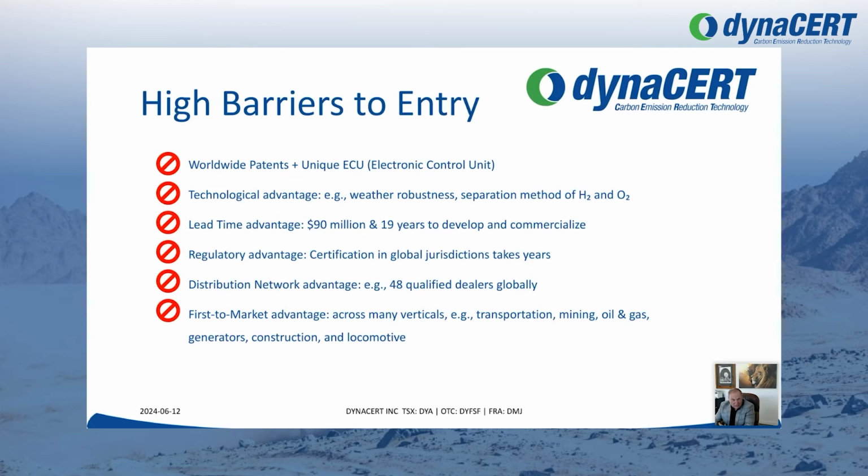We look at the high barriers to entry. I mean, we have worldwide patents. Like I said, we hold 27 patents. We've got unique electronic control units, which we call our Smart ECU. We've got a technological advantage. Our product is very weather robust. It is designed to separate methods of H2 and O2. Lead time advantage. Like I said, we spent over $90 million and 19 years developing and commercializing this. We are there now. We are selling.